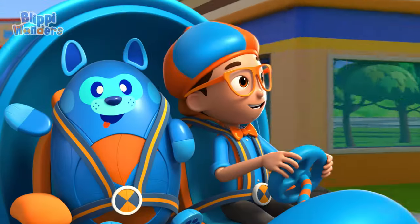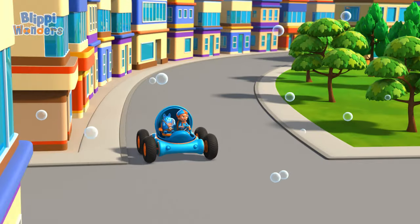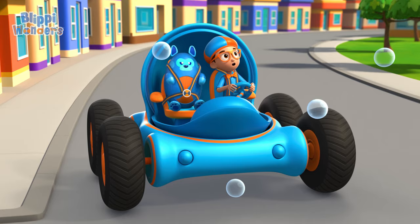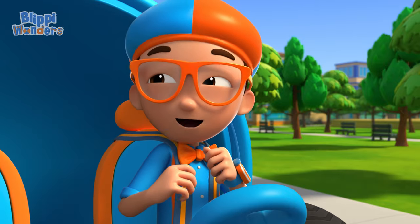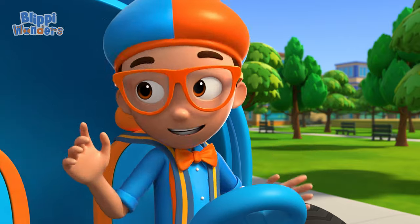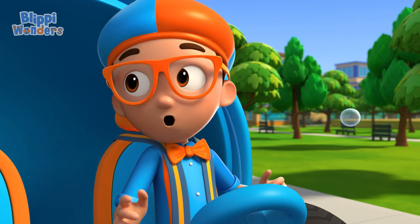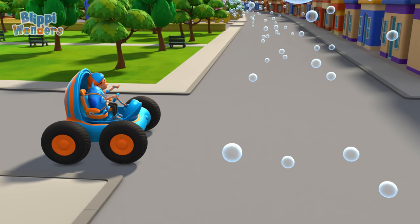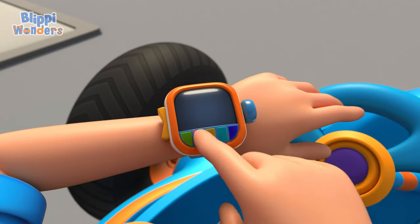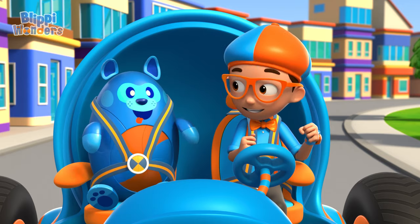What a nice day for a quiet drive. Whoa! Attack of the bubbles! That's right, Debo. Bubbles pop when you touch them. I wonder, how do you make bubbles? Great idea! We'll follow the bubbles to find out. I'm gonna need wings. Wings confirmed. Activate Blippi Station.